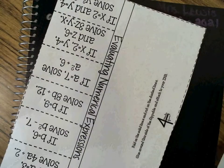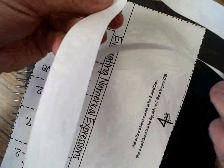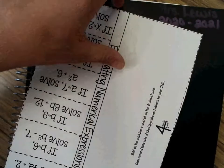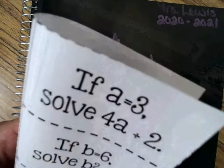Okay, so make sure that this piece of trash, you throw it away, or your parents will be really upset with us. Guardians, grandma, grandpa, aunt, uncle, somebody. They'll be mad at us if we don't.